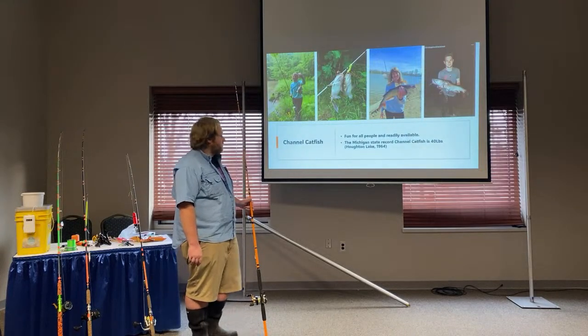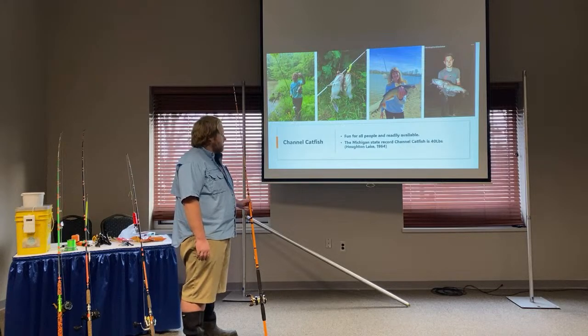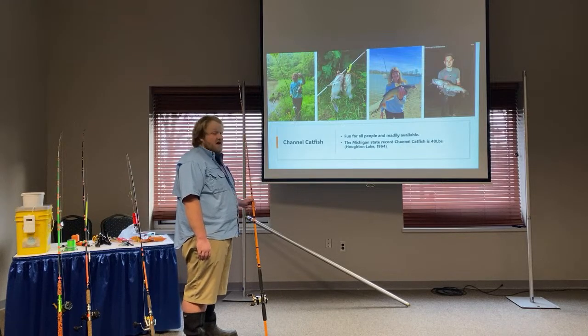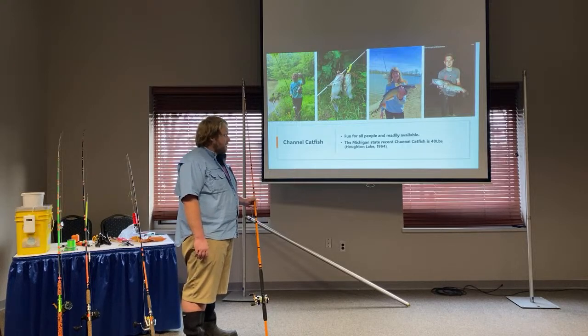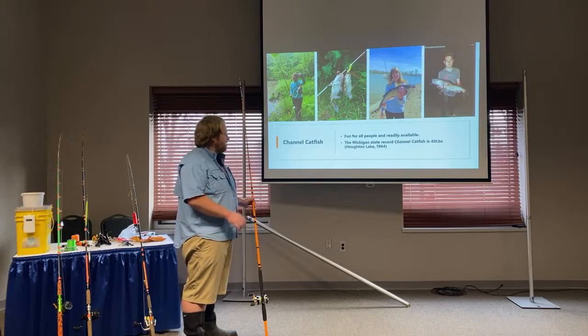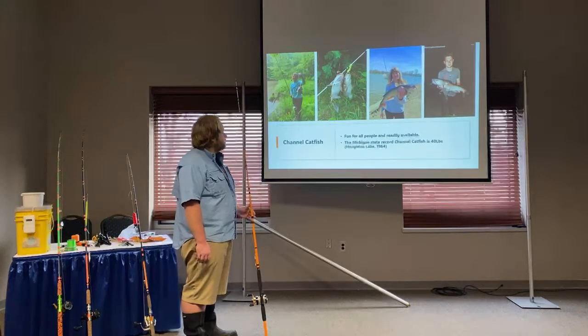Talk about the channel catfish. Fun for all people and readily available. The Michigan State record channel catfish is 40 pounds. That is a tremendous channel catfish. It was caught twice, actually. They don't know if it was the same fish or not, but in 1960, the record was broken, 40 pounds, and then in 64, it was tied again with 40 pounds out of Houghton Lake in the early 60s. Whether or not it's the same fish, we can't prove it, but that's a monster channel cat, and that record probably won't be broken soon.